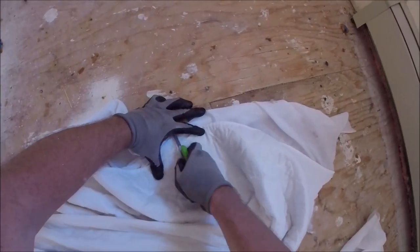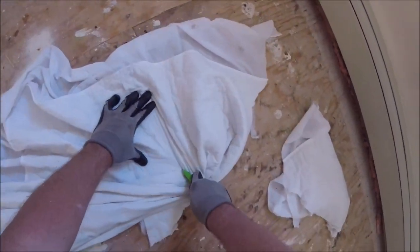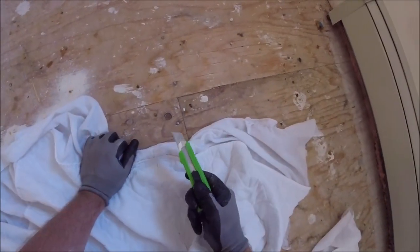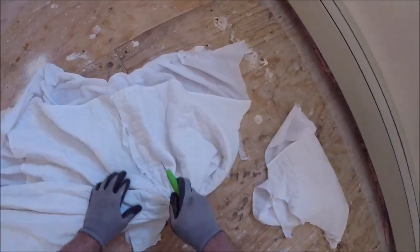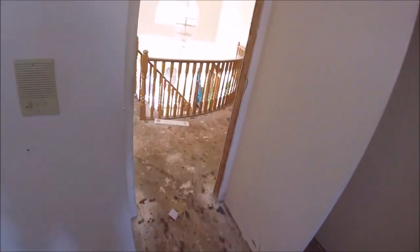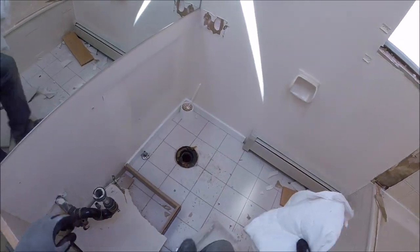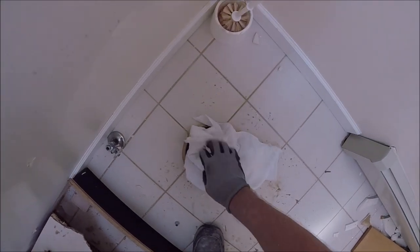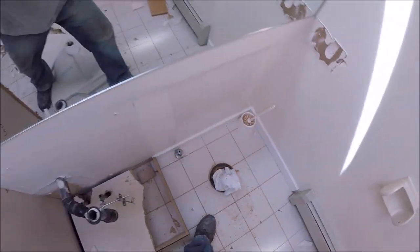Come on, what's going on here with this knife? It's like a rubber band. The blade fell apart like three times. Anyways. It keeps the thing dry from any junk going down it, right? Any rubble, well, nothing will go down.